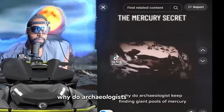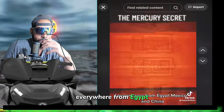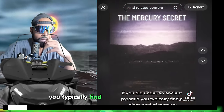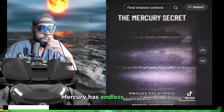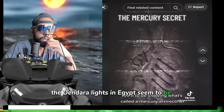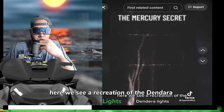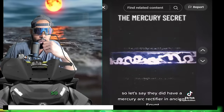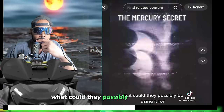Why do archaeologists keep finding giant pools of mercury beneath ancient pyramids, everywhere from Egypt, Mexico, and China? If you dig under an ancient pyramid, you typically find a giant pool of mercury, sometimes rivers of mercury. Mercury has endless applications in the field of energy production. The dendrolites in Egypt seem to be showing what's called a mercury arc rectifier. Here we see a recreation of the dendrolites. Within the light, you even see the serpentine movement of the ionized plasma. So let's say they did have a mercury arc rectifier in ancient Egypt. What could they possibly be using it for?